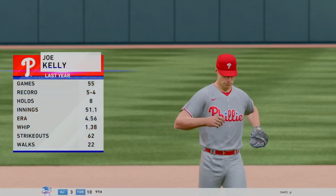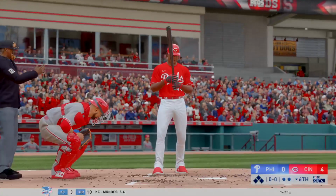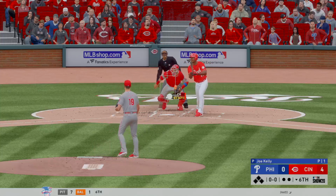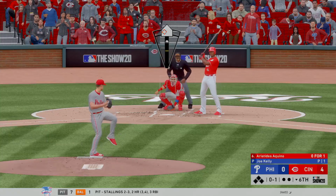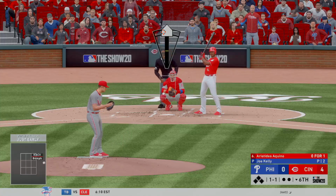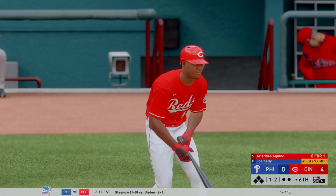Joe Kelly enters to do the pitching in the bottom of the 6th. Now pitching for the Phillies, number 19. Digging in, Aristides Aquino. 0 for 1 with a run scored thus far. Chopper foul. The 0-1 pitch. Can't find the zone there as he lays off the breaking ball. A ball and 2 strikes now.